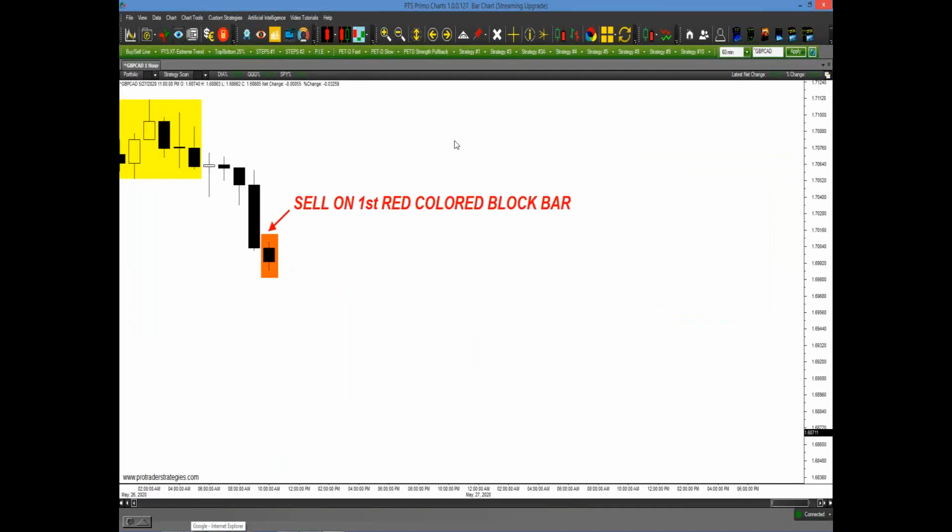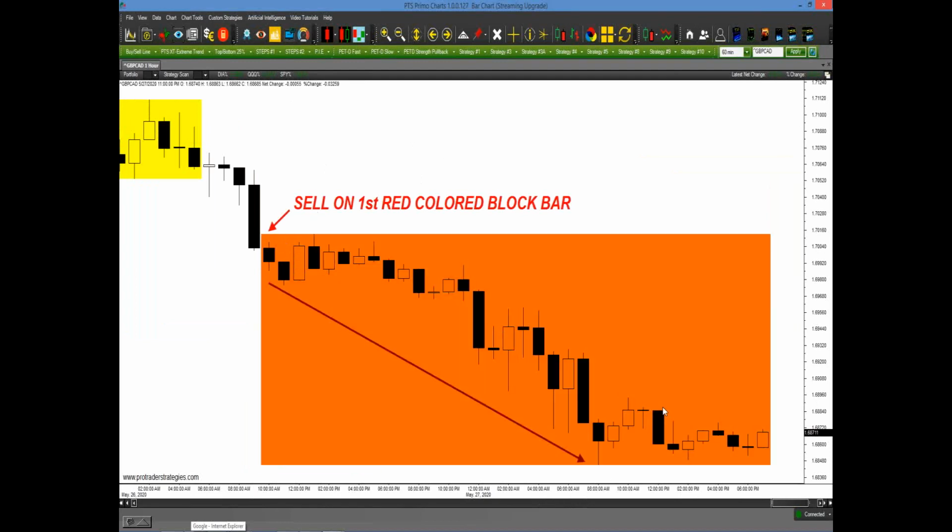Here's another example, a 1-hour chart of the British pound, okay? This was on May 26th. You see how that's where you want to be involved? As the extreme up block concluded here, we want to be out and then wait to get in on the first block to the downside. Remember, these first signals here hold the highest probability for consistency.